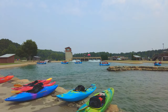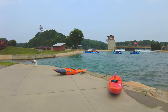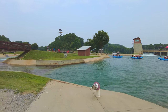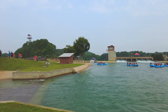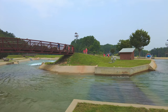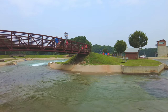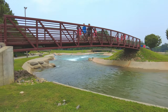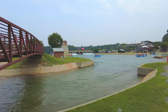It is warming up. The water makes it a little bit better in that it cools it off just a little bit, which is nice. But it is warm enough that I definitely wish I could get in that water. We're gonna go out on this other island. I love this.